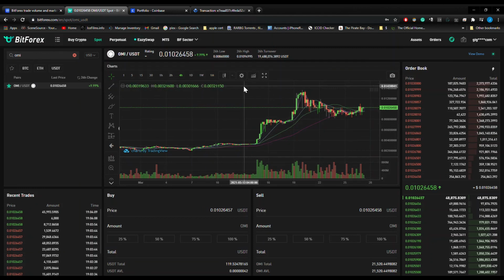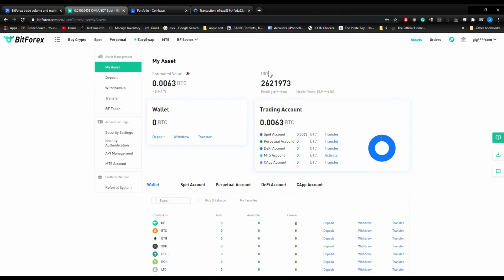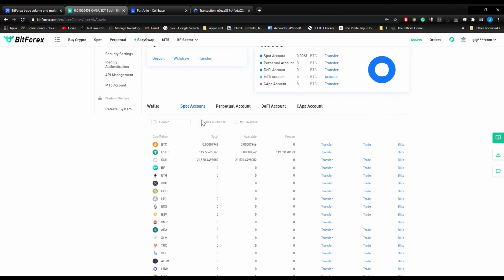If you want to actually see that in your account, you just go up to assets, and assets is going to tell you everything that you own on this exchange. This is your total asset portfolio value. So in BTC, it's only 0.006, 0.6% of a Bitcoin, and then of course it has a US dollar there underneath it. And then you go under spot account, and there's your OMI.